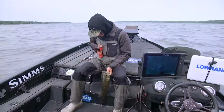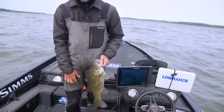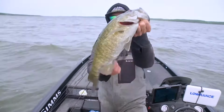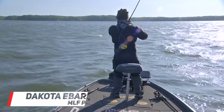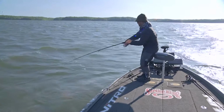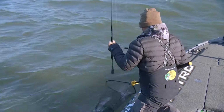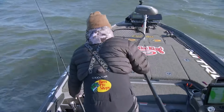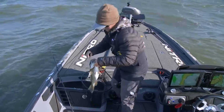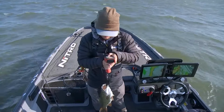Didn't stop on her. 390. Close. It might have been 4. I locked her in a little light. Beautiful. Might help a little bit. It's kind of chunky. We'll give him a shot. Yeah, he helped out.